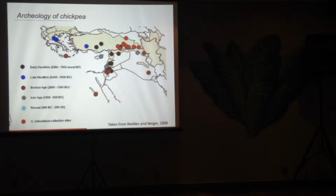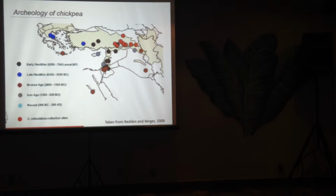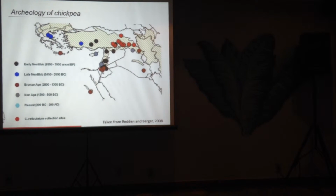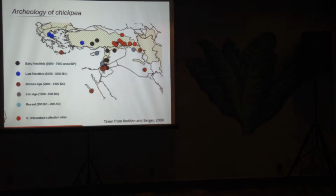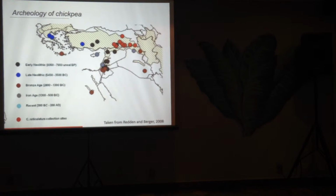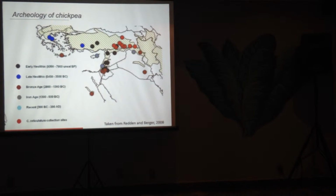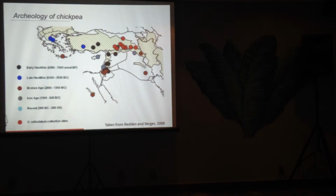By about 9,500 years ago, large seeded chickpeas turn up in archaeological remains outside of Aleppo and in other areas, and within a few hundred years are well beyond the known native range of its compatible wild relatives. By about 6,500 years ago, it had moved to the Indus Valley in South Asia, where it's been culturally significant since then.